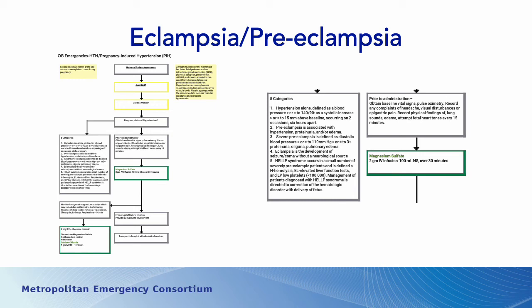But the big addition is we are adding magnesium sulfate to our treatment for all patients who, based on any of these 5 criteria, have evidence of pregnancy-induced hypertension or preeclampsia. So if you look at the 2021 protocol, magnesium sulfate was indicated for patients who are eclamptic. They're having seizures. We're going to break the seizure with Versed. We're going to treat them with magnesium sulfate. What we've added now is we have a patient who is hypertensive. They have peripheral edema. We think they have preeclampsia. We're going to start mag sulfate and transport the patient. We're not going to wait for the hospital to start it.